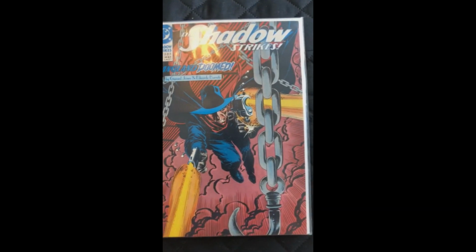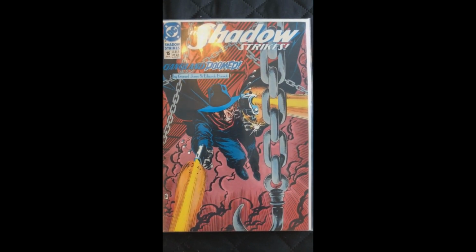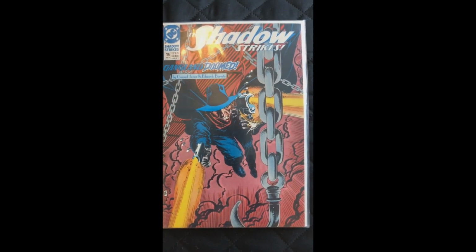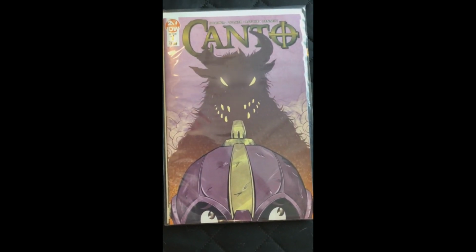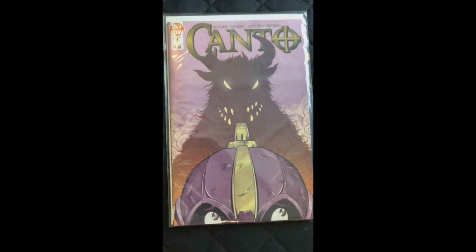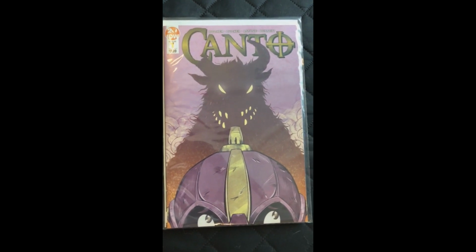We have The Shadow, which, without the Shadow, there would be no Batman. Started off as an old radio show back in the early days of entertainment. Has even spawned a movie with Alec Baldwin. And lastly here we have Kanto, which is a lovely tale, very fantasy inspired, very lovely, very, very action-packed.